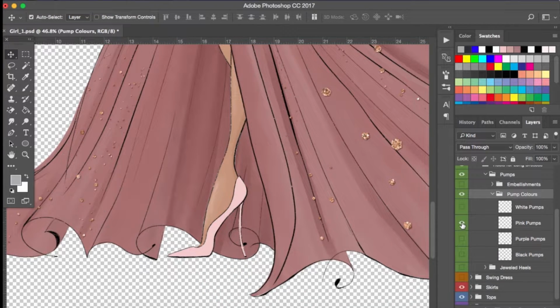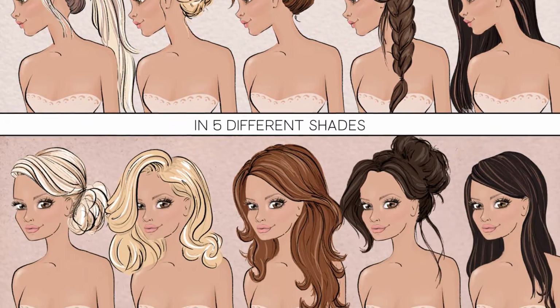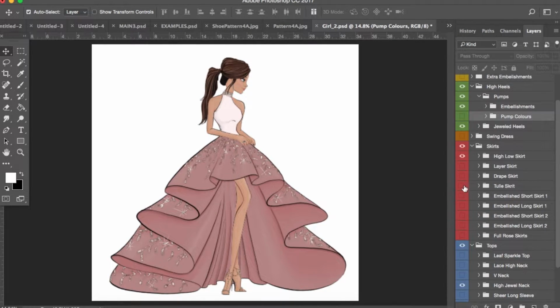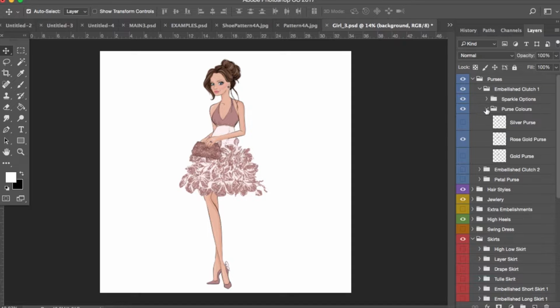There are many different high heel options to choose from. You can choose the color and the sparkle, of course. With 3 girls and hundreds of variations in skin tone, eye color, hairstyle, and hair color, you can make many different ladies. Mix and match the top and bottom of a dress, with or without 3 sparkle options, to create a ton of different styles of your very own.